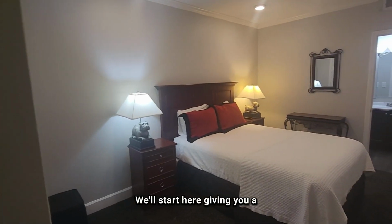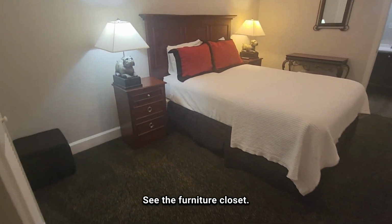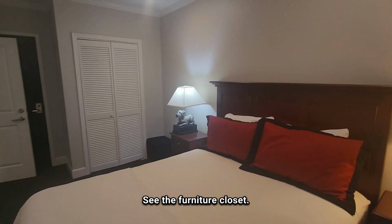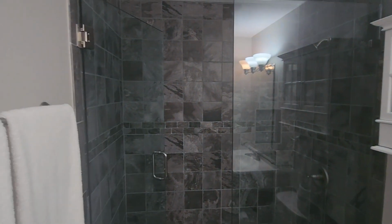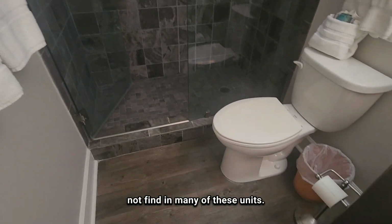We'll start here giving you a glance at the secondary bedroom. See the furniture. Closet, and of course, behind the door we just came through is the exterior door that could be utilized if needed for a rental. That is an upgraded shower you will not find in many of these units.